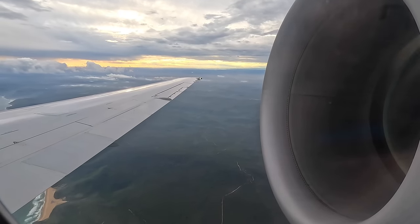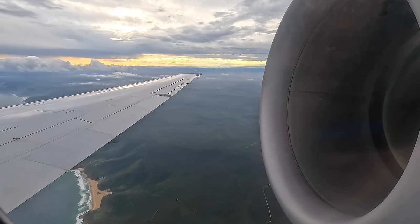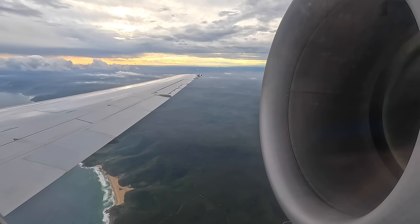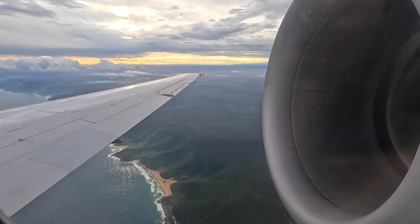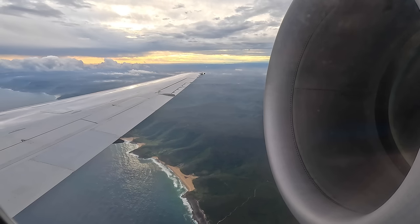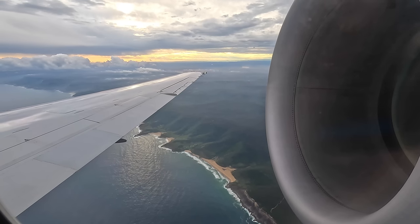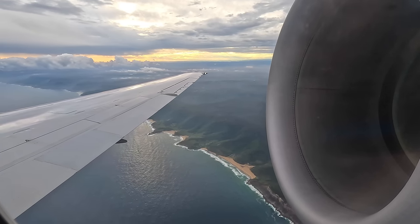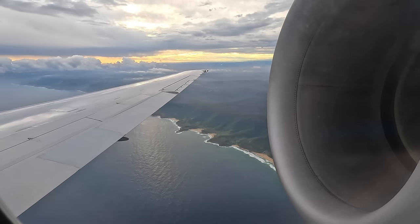Eventually, we broke through the clouds just over very southwestern Sydney before taking a right and flying out over Royal National Park with some great views of Garie Beach from 5,600 feet and 460 kilometers an hour, and the setting sun in the background. There also appeared to be some storms over Wollongong, and they were probably connected with the bad weather that delayed our arrival into Sydney as well.